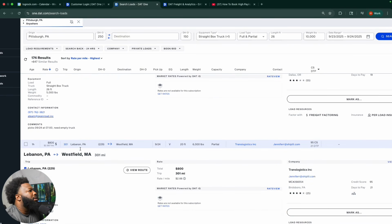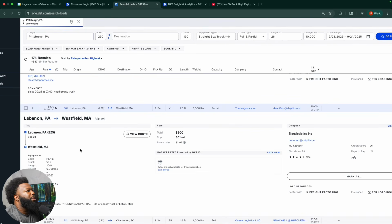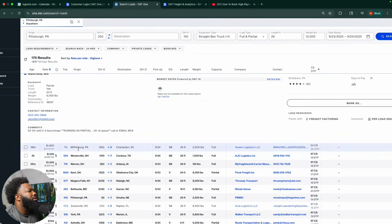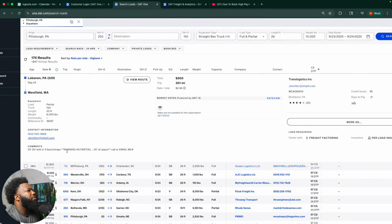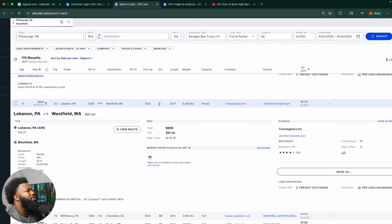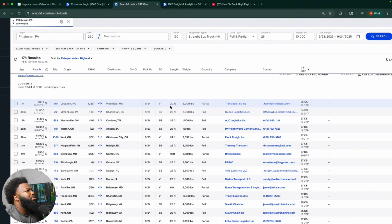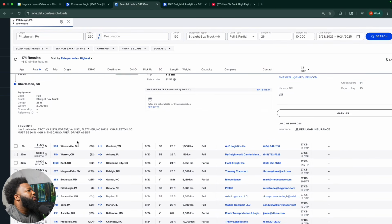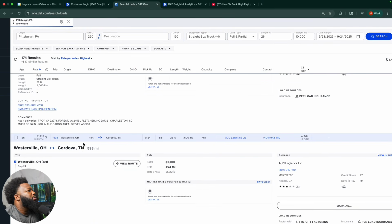Solid rate. 265. What we got? 301 miles. Probably a 5 hour trip for $800. We got 53-foot dry van though, posted for van. You gotta always keep that in mind. Some van loads you will have access to, even if it's only 20 feet. Some you won't. We've already seen this load. We won't stay on it too long.